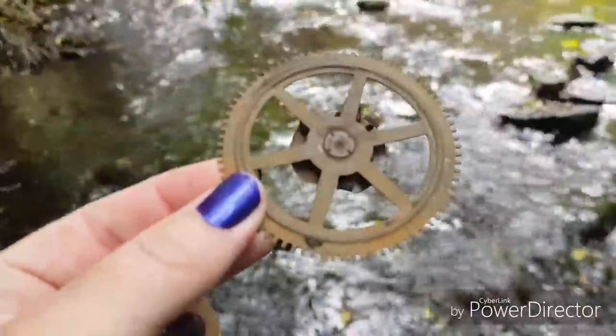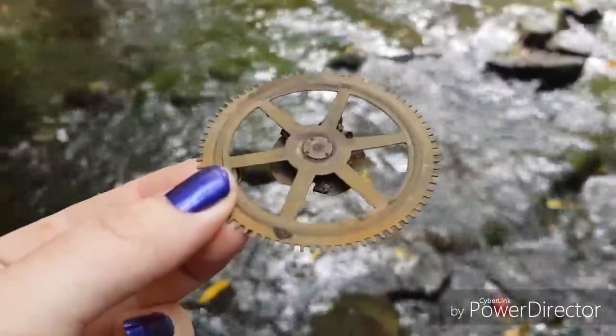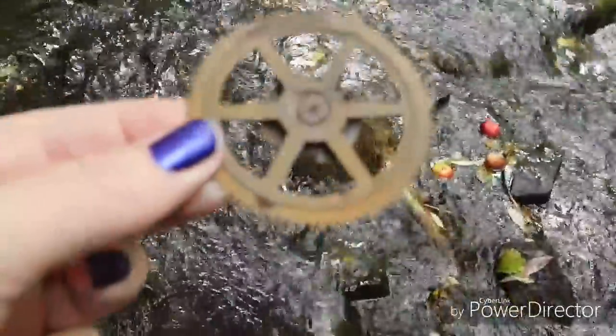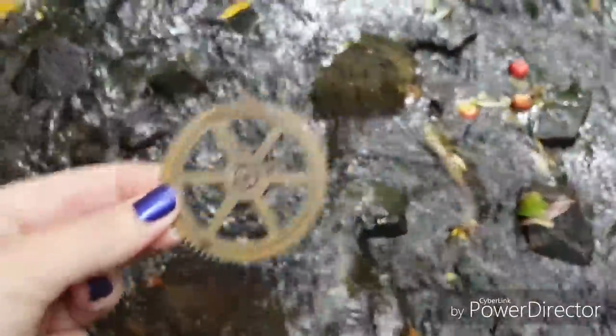It's actually got a really nice look, hasn't it? All of the things that we found today got a bit of a theme going on, haven't they? It's almost like we could build something out of it arty if we were that way inclined. So yeah, I'm pleased with that.